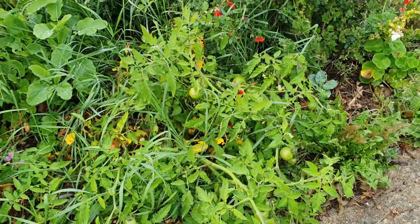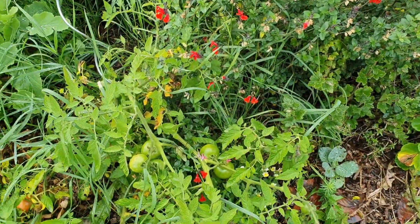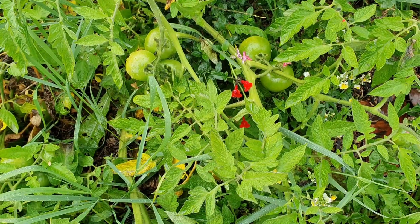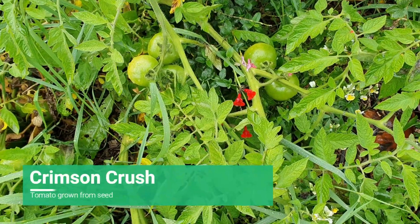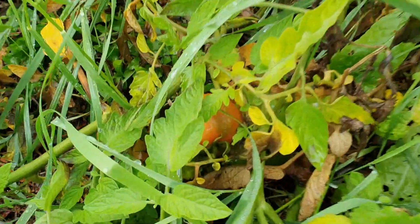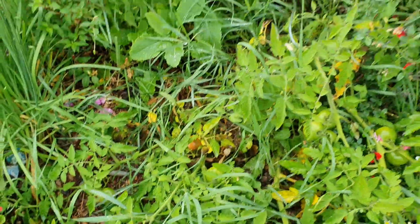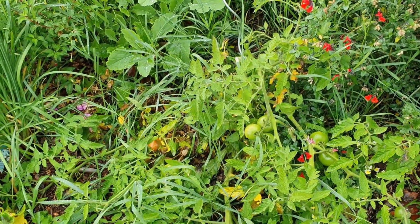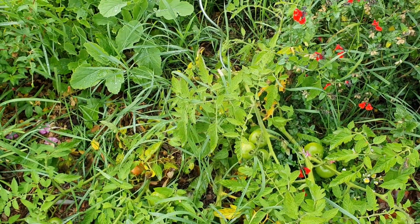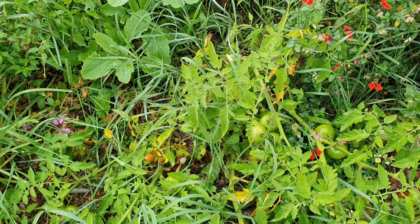So it's the 28th of September, so only a few more days till October, and we still have the blight resistant tomatoes outside. These are the Crimson Crush, and they're still going, and as you can see, still turning red. So whereas all the others have died, these ones are still going strong, even though there's been multiple blight warnings lately. I'm just going to show you the garlic I planted last week.